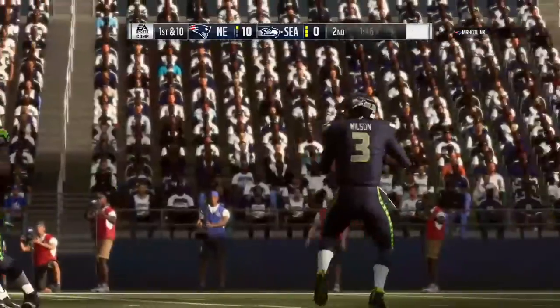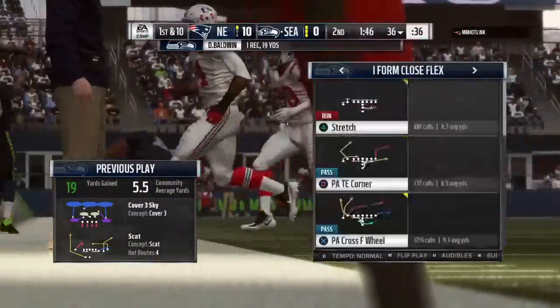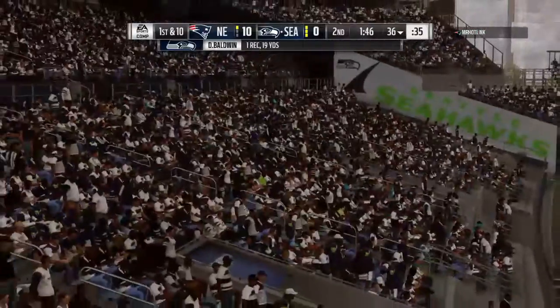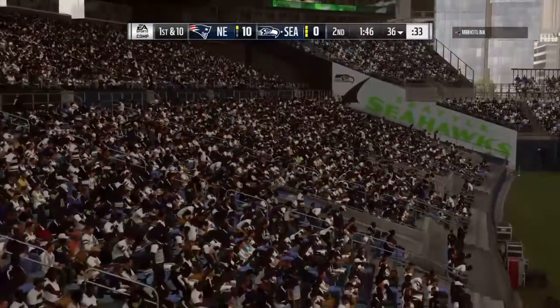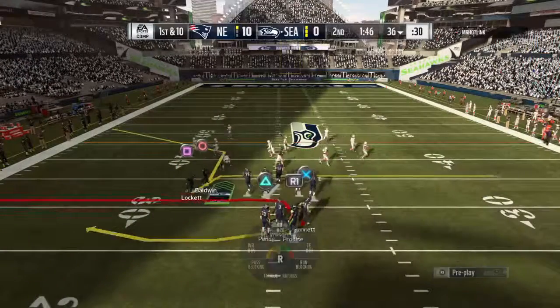Toward the sideline, and look at that catch. Dragging the toes, and that's going to be a first down. Well done. The drive starting play, a good one. Give him 19. So from the 36 now, 1st and 10.